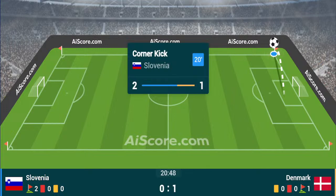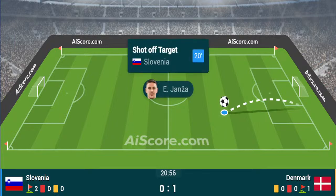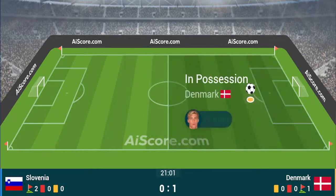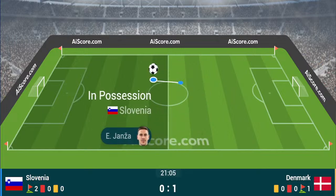Goes in towards the back post. It's been headed away this time onto the edge of the area. Left footed effort goes goalwards and just wide. Slovenia will be furious because that ball towards the back post was falling quite favourably to a Slovenia player as well before it looked like it was Bijol that got in the way of it and headed it away.